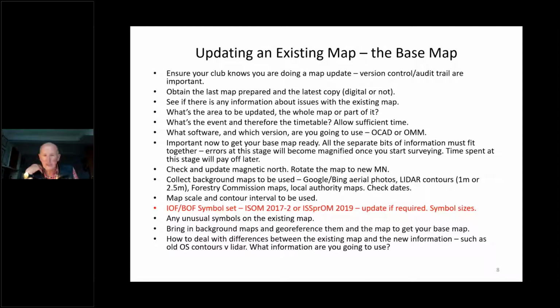Make sure you know what map scale and contour interval you're going to use. Forest is typically 1:10,000 with 5 meter contours, urban 1:4,000 with 2.5 meter contours, but it depends on the event and the area.